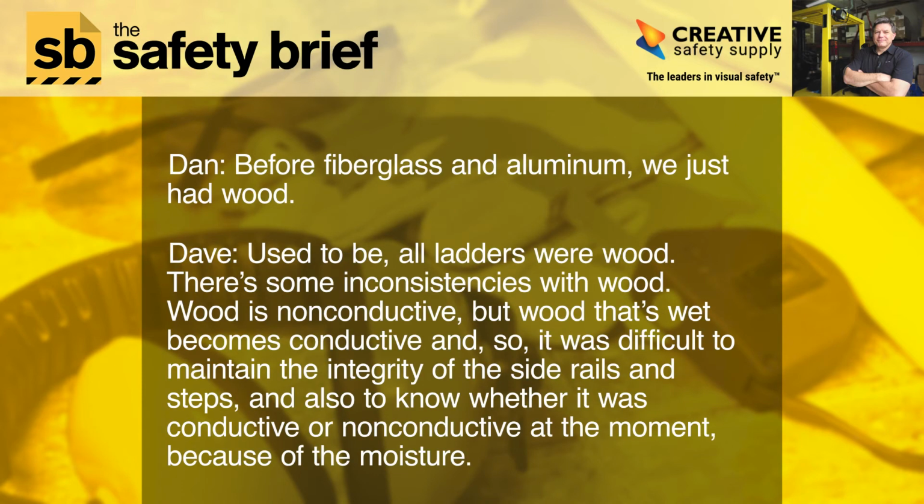Before fiberglass and aluminum, we just had wood. Used to be all ladders were wood. There's some inconsistencies with wood.